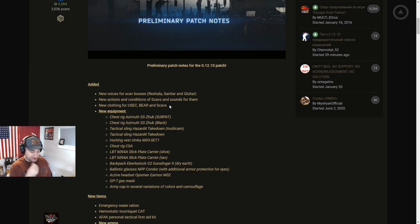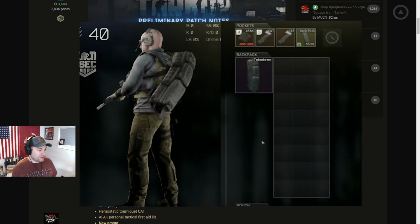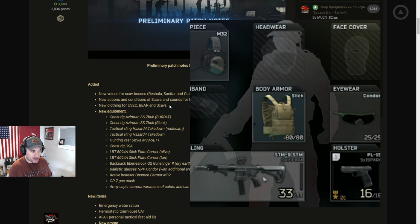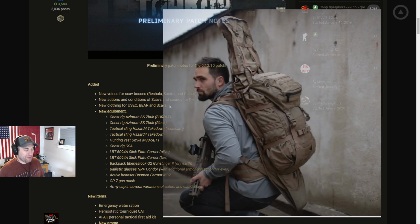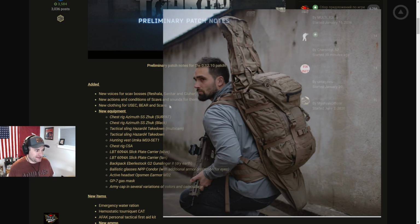New clothing, that's cool for those that like it. I'm indifferent. It's not great, it's not bad. It's more stuff to put on. For new equipment, they've added some chest rigs, tactical slings, a hunting vest, the slick plate carrier in multiple colors, so now instead of just black, you'll have olive and tan, which is pretty cool. This Eberl stock backpack, this thing's huge. That's kind of cool looking. We'll see how that plays into the game.